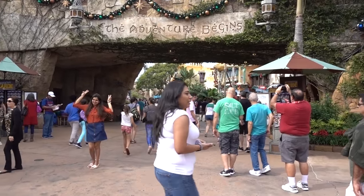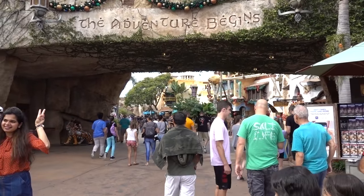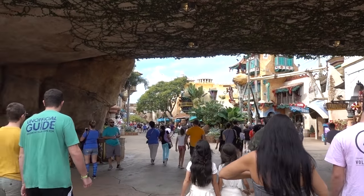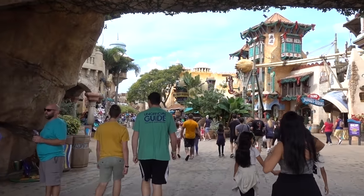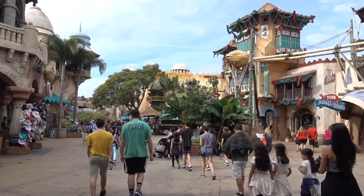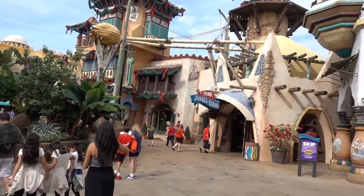And we're in Islands of Adventure, but we are skipping guest services for now because the queues are insane and looked like they weren't moving very fast. So we'll sort out the annual pass a little bit later on. It does mean when we get our refillable drink in a second, we don't get the discount. But that's fine. I think it's only $1 anyway. And now we're in the entrance.